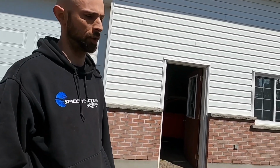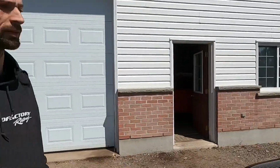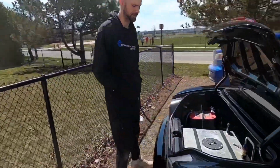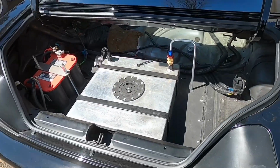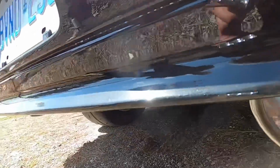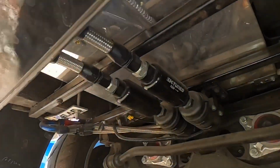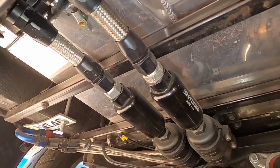So you get the best of both worlds: a full E tune in it all the time, and you can still cruise down the highway and get 30 miles to the gallon on pump gas, running O2 feedback and good air-fuel ratios. In the trunk we have an 8-gallon fuel cell, and it has dual AEM 380 high pressure fuel pumps feeding the secondary set of ID1000s. Super sick setup, BA.